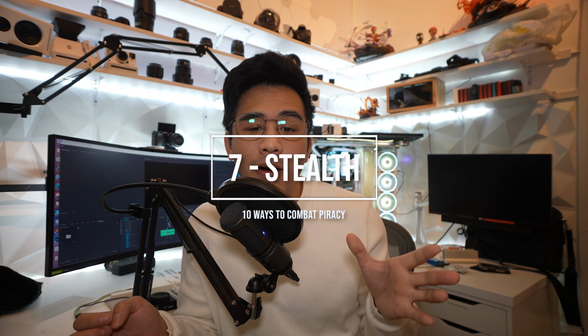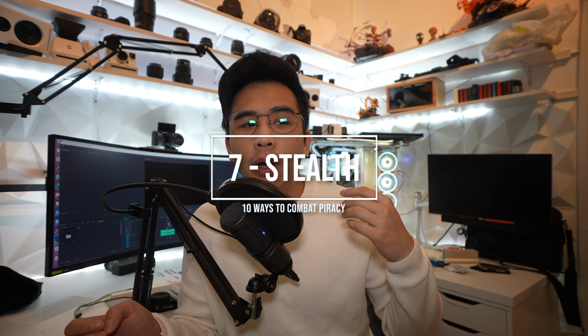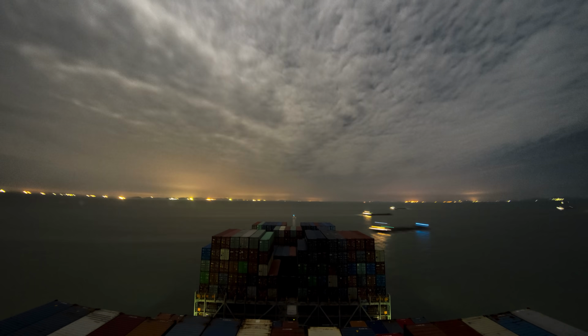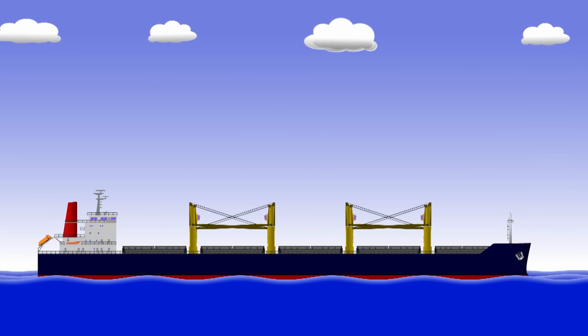Number 7 is stealth. I've done this myself during my time when I sail out to sea. It's only doable at night. It's not doable in congested waters or heavy traffic waters such as the Malacca or Singapore Straits, because you definitely need to show navigation lights in that area. So it's more for Gulf of Aden or South Africa waters out in the open ocean.